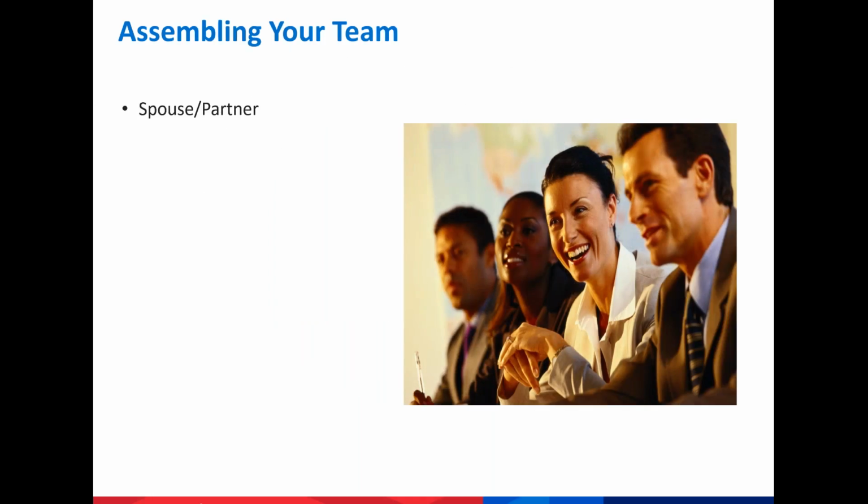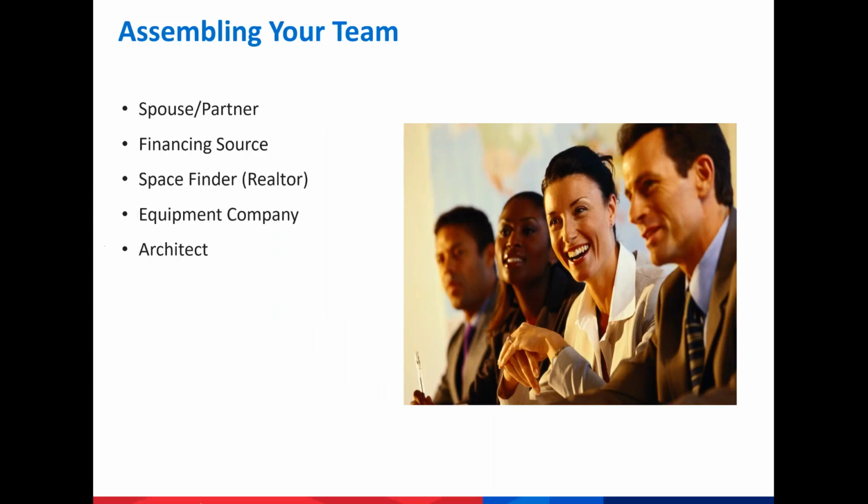So what you'll notice in the next slide, when we talk about the circle of trust, it's really important to make sure that you're assembling the right team so they can look out for your best interest. Everyone has a niche, whether you're construction, the bank, or the equipment company. Those things are all very important to make sure that we're all talking at some level.